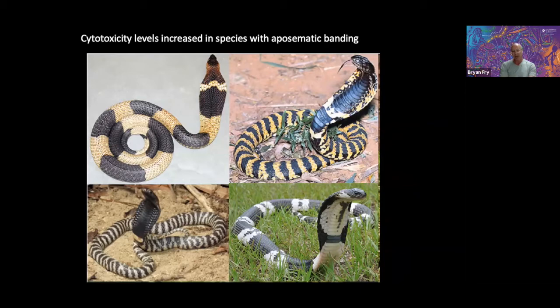Within our African non-spitting cobras, the most potent in this regard of these wounding toxins was the banded cobra, one of the snouted cobra types, which had, yet again, an increase in these toxins level. Similarly, we see it on other occasions, even in ones like in the lower left there, the zebra cobra, Naja nigricincta, that's located within a group of red cobras.